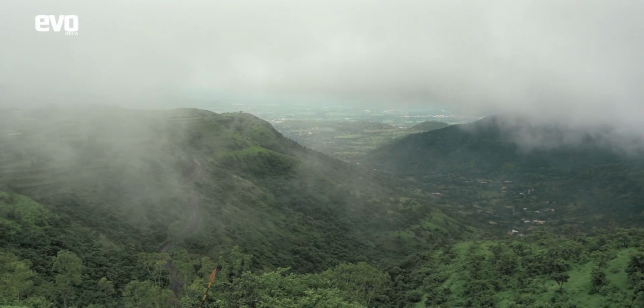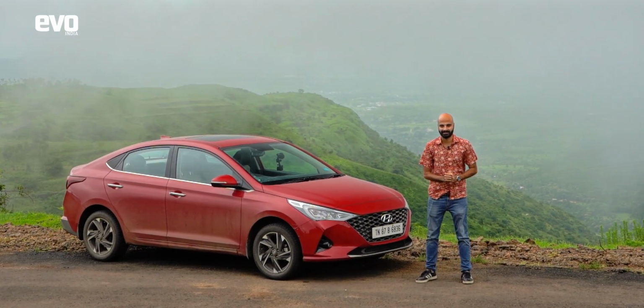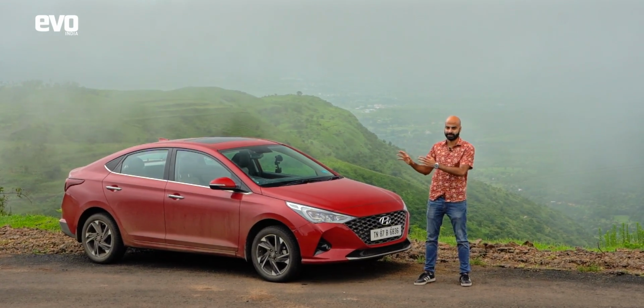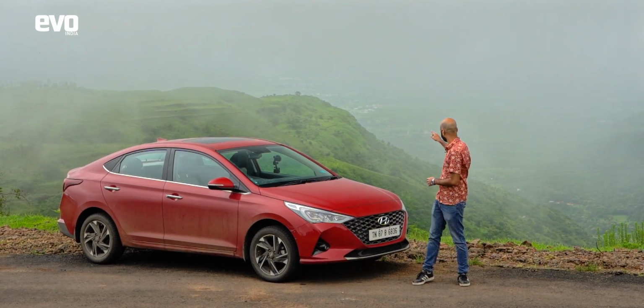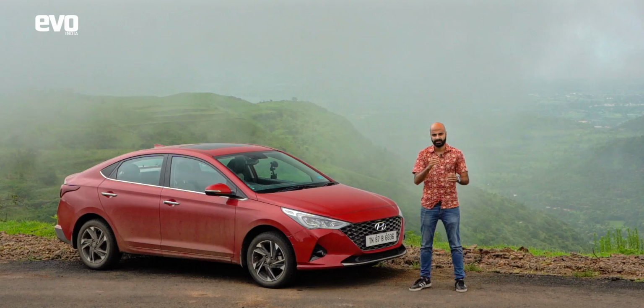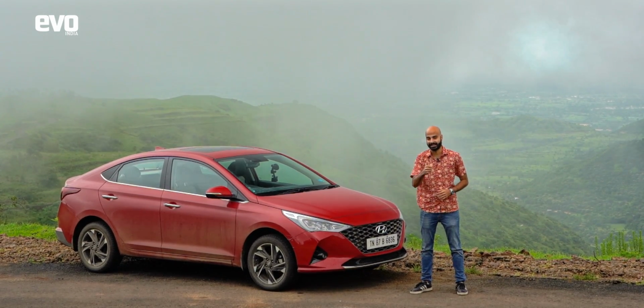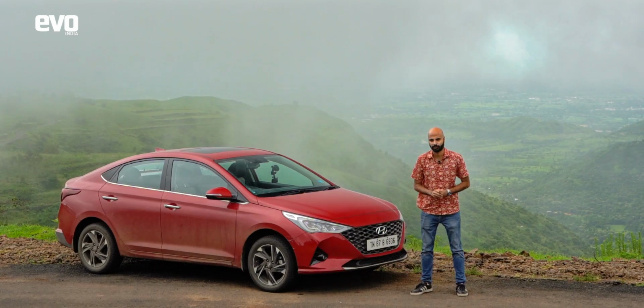We're up here at one of the highest points on the Mandhardevi ghat, and behind those clouds over there is the Mandhardevi temple. You can't see the temple right now, but what you can probably see is the road that's snaking down the mountain. That road heads to Wai. It's about 15 kilometers from that point to the town of Wai, and we're going to go driving that road before heading back to our headquarters in Pune.